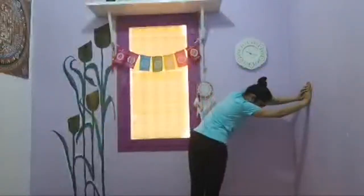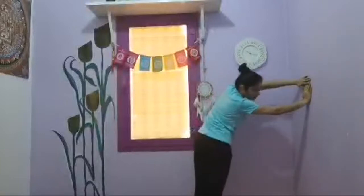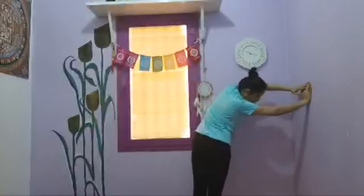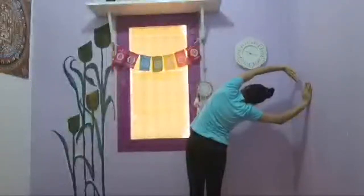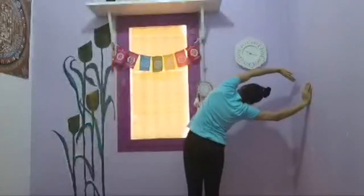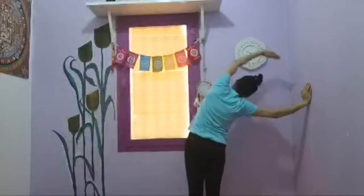Try not to, just for the sake of touching this hand to the wall, tilt your body. Try to open up, and then if it is reaching, well and good. But for the sake of touching the wall, don't do any manipulation of the position.